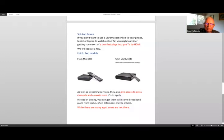But if you don't want to do that, there's a couple of other options. For instance, there's set-top boxes. If you remember the early days of digital TV, just about everybody had a set-top box, because your old TV didn't pick up digital TV, so you had to put a box in, which then converted the signal so you could see it on your old-fashioned TV. But everyone has got digital TV now, I think, but there's still a place for certain kinds of set-top boxes. And the Fetch is a very common one.